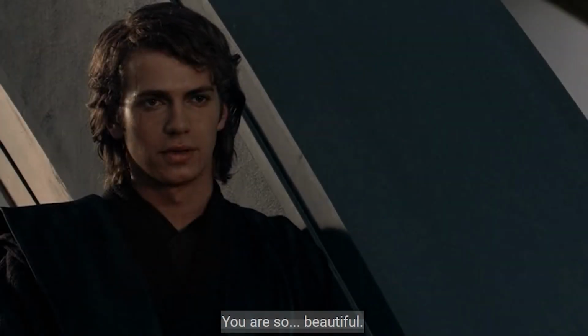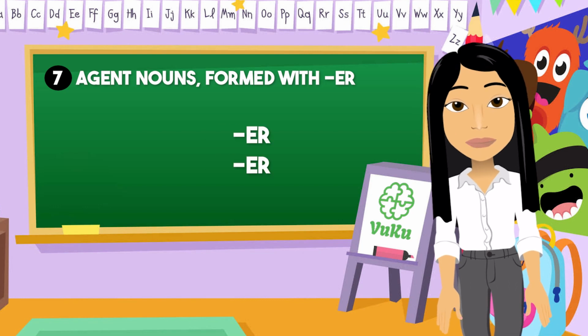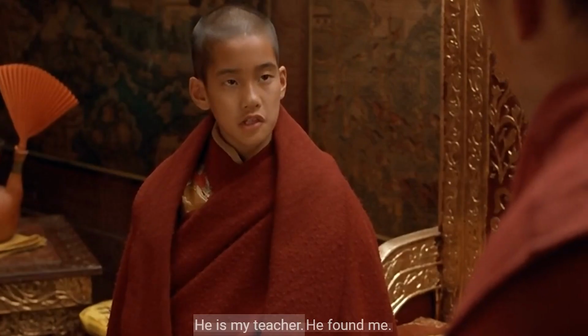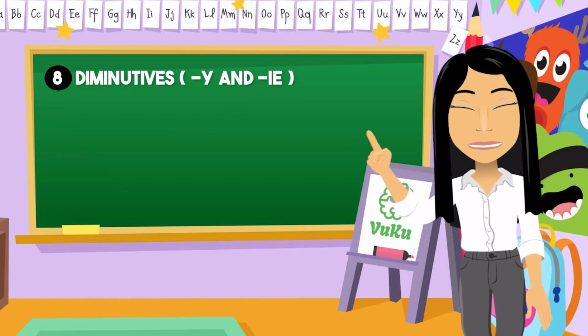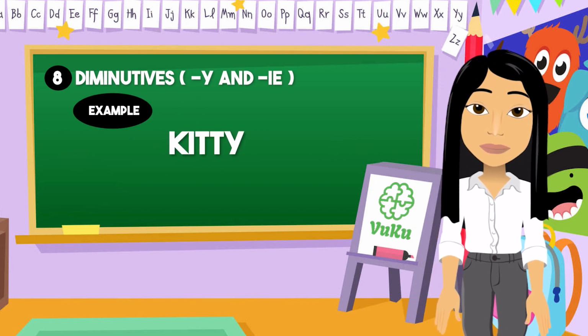You're so beautiful. Agent nouns formed with er introduce us to the teacher who teaches and the baker who bakes. He is my teacher. He found me. Diminutives with suffixes like y and ie make words cute and small, like turning cat into kitty.